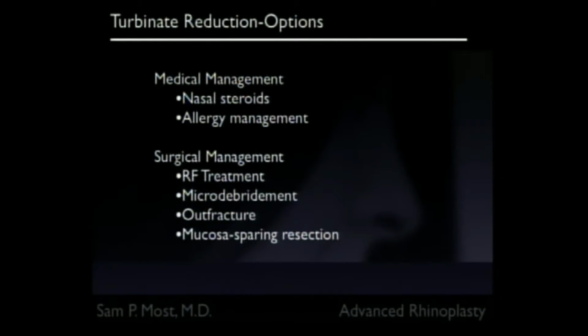Initial management, as I mentioned, is nasal steroid therapy or allergy management. But failing that, there are a number of different modalities that can be used to reduce turbinate size. One which you may have heard about is radiofrequency ablation of the turbinate. With this, it's an office procedure where essentially a probe is placed into the turbinate with local anesthesia, and radiofrequency energy is applied to it, and scarring and shrinkage of that turbinate occurs. Usually 2 or 3 sessions are required.